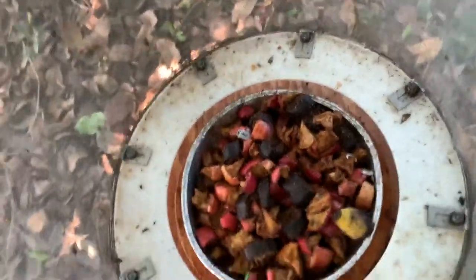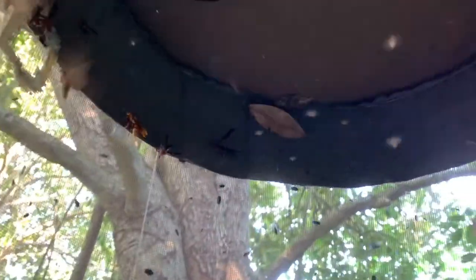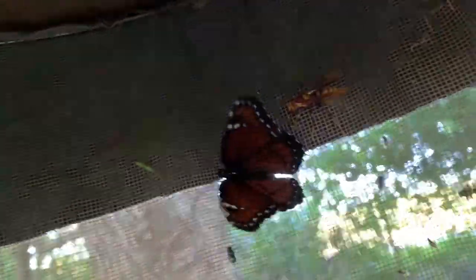All right. So one thing for sure, the bait is drying out big time. Okay, and when I'm looking at the top of this trap, I'm seeing there's some wasps. There's a beautiful viceroy butterfly here. Look at that big fat wasp. Yeah, there's some big wasps right there.